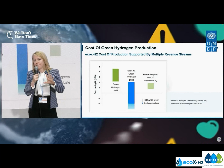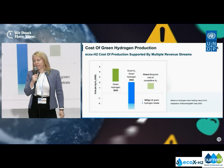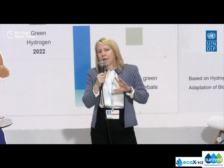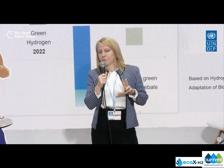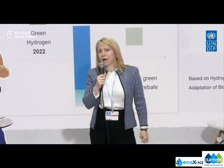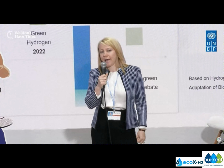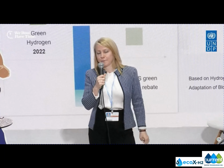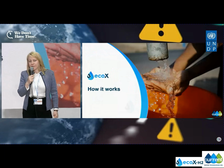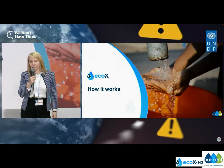However, if we now focus on the blue column in the middle, this is the cost of production for the green hydrogen that is produced from our ecoX H2 process. You can see that because we have multiple revenue streams generating value, then we can produce hydrogen at a far lower cost, and we can produce green hydrogen at a competitive cost now. Next slide, please. So that's the business model. Now I'm going to explain a bit about how it works.